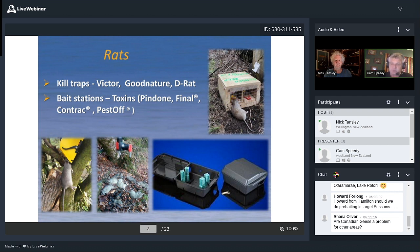A lot of us use toxins. I'll talk a bit more about toxins later, but wherever you're using toxins for rodents, it pays to contain them in tamper-proof bait stations where the rats can't take large amounts of bait away, and you've got to use these toxins carefully. But the cost of these tools is all different. Their efficacy or their efficiency is different, and you've got to mix it up.